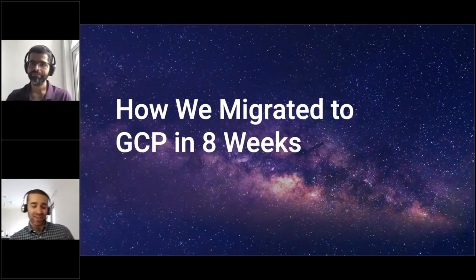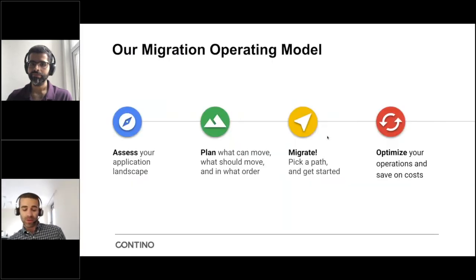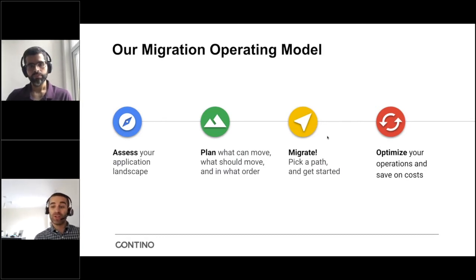Thank you, Avinash. So let's enter a bit of the discussion on how we technically migrated those applications to GCP. When we were first engaged as Contino and we knew we would have to do a migration, we brought in all our experience, right?